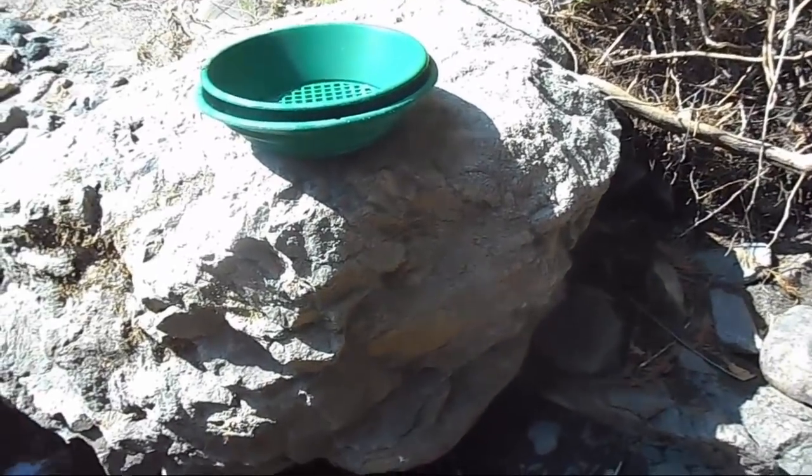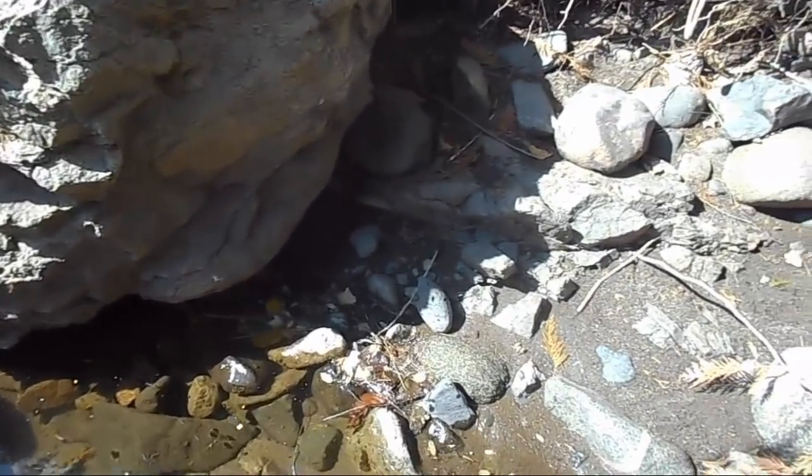So I'm going to go downstream here now. Let me grab my classifier. I will suck that up before I put new stuff in. Right here, big rock sitting on bedrock. Let's look behind it, see what the ground looks like. Jagged bedrock right behind a great big rock sitting on bedrock.